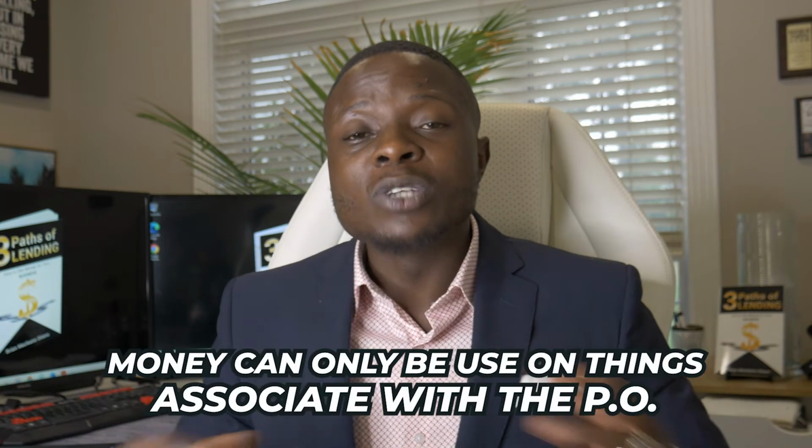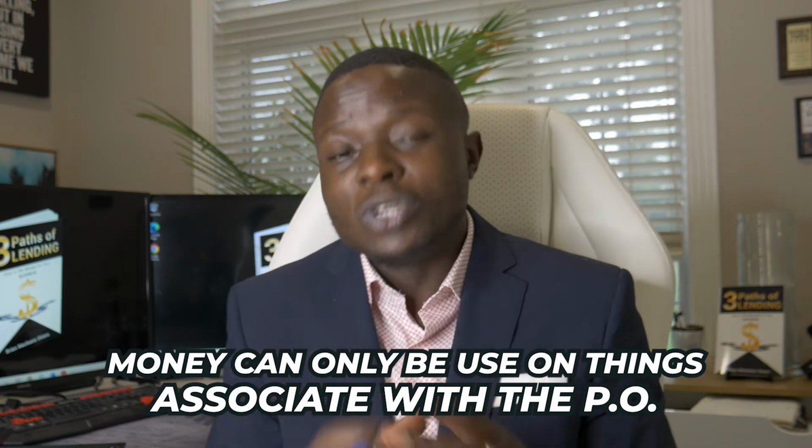In addition to that, there are restrictions on the use of funds. You cannot use the funds to pay rent or anything else that is not associated with the purchase order. You can't just take the money and go buy a new car or pay some other things. You have to use the money for its intended purpose. If you're getting the money to produce a specific number of products that Walmart or whatever vendor is ordering, you have to use the money for that specific purpose. So I just wanted to cover that.